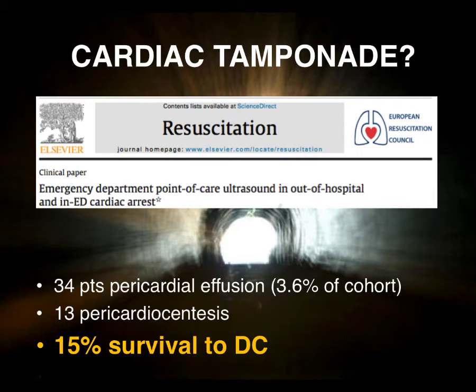This is probably the most important entity that we have most data about. The recent trial published last year, as I said, showed us that from their 700 patients, there were 34 patients found to have pericardial effusion. So 3.6% of the cohort. Of these 34 patients, 13 had pericardiocentesis. And from them, 15% had survived to discharge. So this is a very important number to remember.